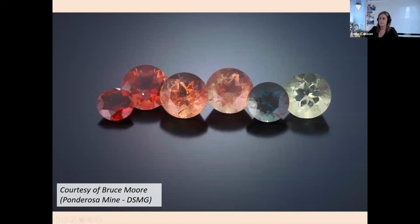But really you can get an idea of how deep red to the green and some of the lighter kind of champagne colors. So these are hosted in CRB flows. And pretty wild, because copper should not go into a silicate phase like plagioclase.